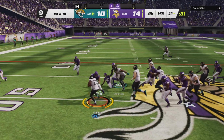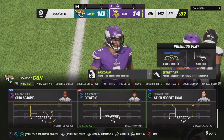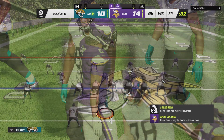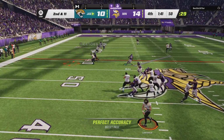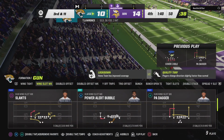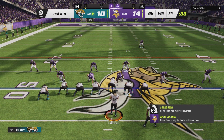Straight ahead, it's Robinson. And maybe a measure of revenge there. He's had his way in this one, but this time they get him behind the line. Officially, it's a 1-yard loss. That's going to bring up 2nd and 11. Lawrence. Oh, and that nearly ended it. That should have been intercepted, but he cannot corral it, and that is a lifeline there with third down coming up.